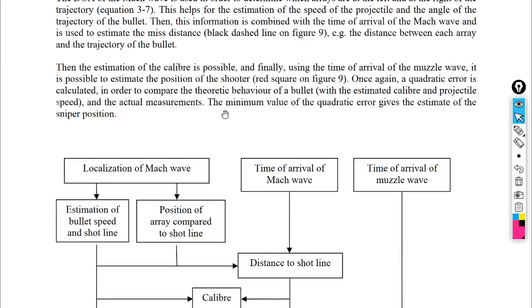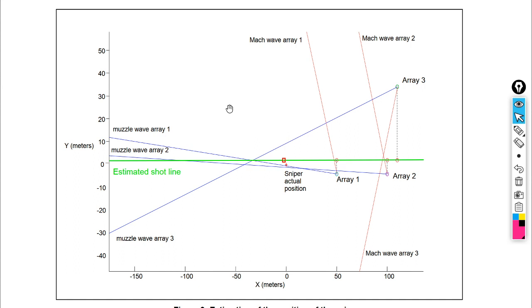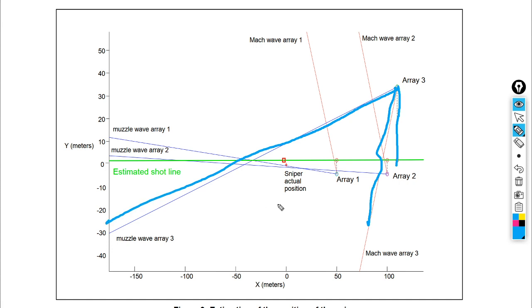Alright, let's get down. I like pictures tonight. I don't want to go through a lot of equations. Now here's that same scenario, not the same scenario, but the same number of helmets set up a little differently, and you can see the same exact thing. For helmet 1, actually they call it array 3, I don't care, this is the missed distance, this is the angle at which the shock wave was coming from, and this is the angle at which the muzzle wave was coming from, and as you can see with the sniper being here, that all makes sense.